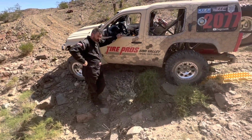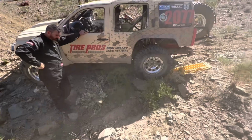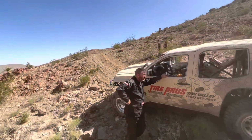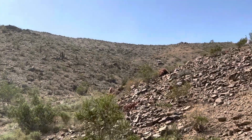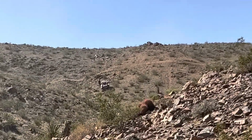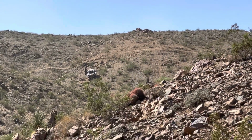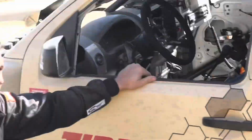Well, guys, we're down here kind of stuck in this ravine. Just keep digging holes. It's kind of steep. That's where we came from. See another guy stuck up there. We fell off this ridge right up there and then basically tried to drive down it. So we'll see. We're trying to get a recovery.